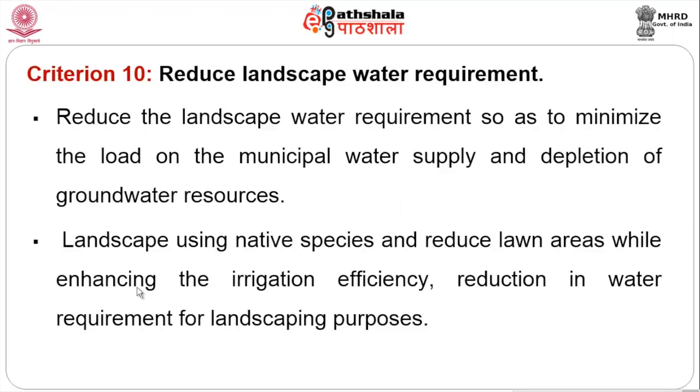Criterion 10 in this talks about reducing landscape water requirement. So, what are the ways in which we can reduce water requirement? The first important criterion is we can reduce the use of exotic species, which means if we use native species of flora and fauna, we can reduce landscape water requirement, because native plants are acclimatized to the specific climate and therefore do not demand anything in excess.